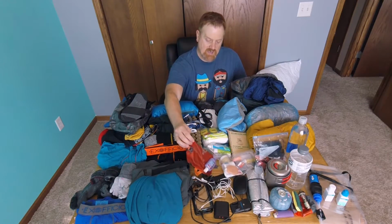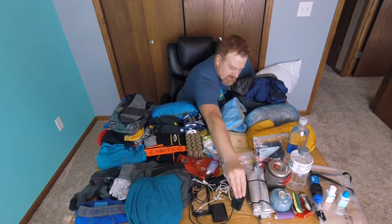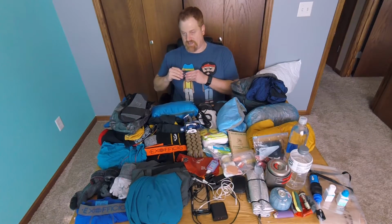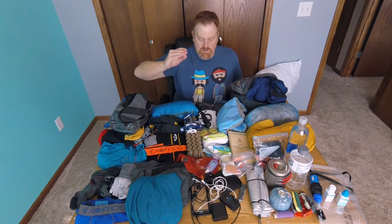I'm going to be storing that in an Osprey 3-liter little waterproof bag. Here's my clip that'll actually go on my shoulder strap. So it'll strap here. My camera fits here, and it takes perfect pictures. Can't see the camera, obviously, I'm using it. Got a little pocket knife that I'm going to take with me.